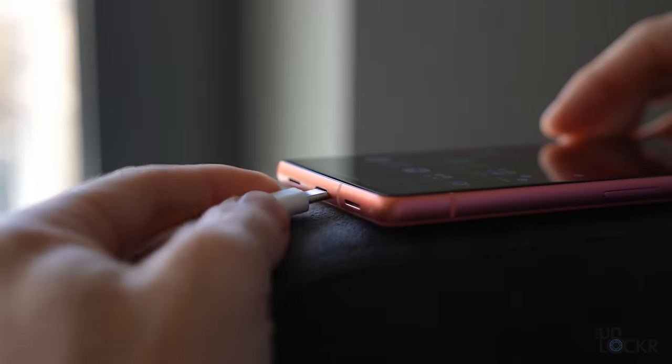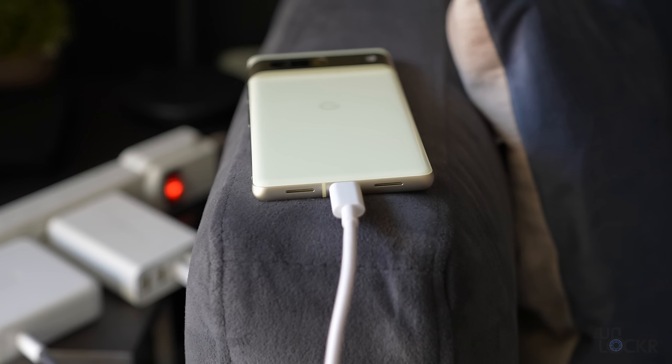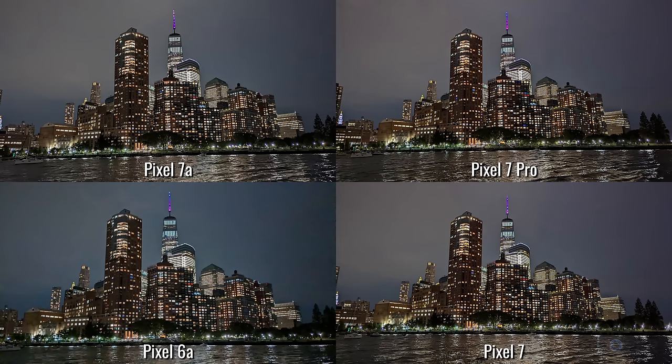Now, for the times that you do need faster charging, it does support 18 watts, which is by no means fast by today's standards, but it's very close to the Pixel 7's 20 watts at least.